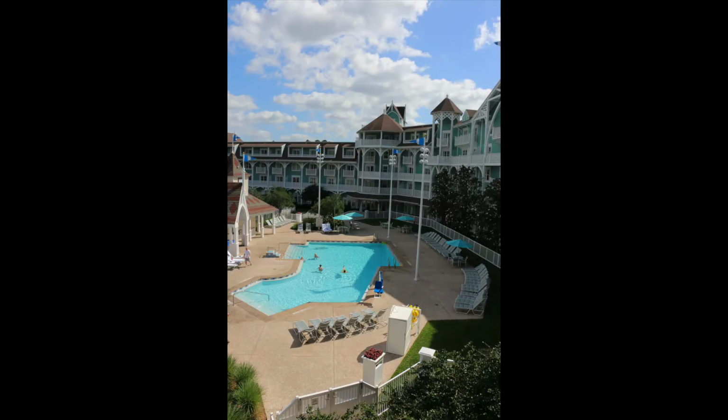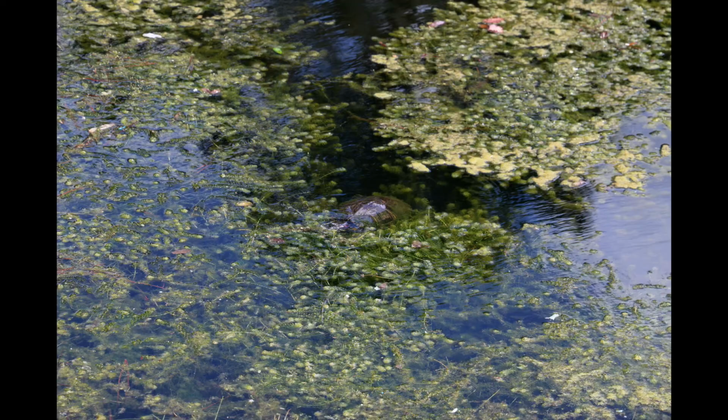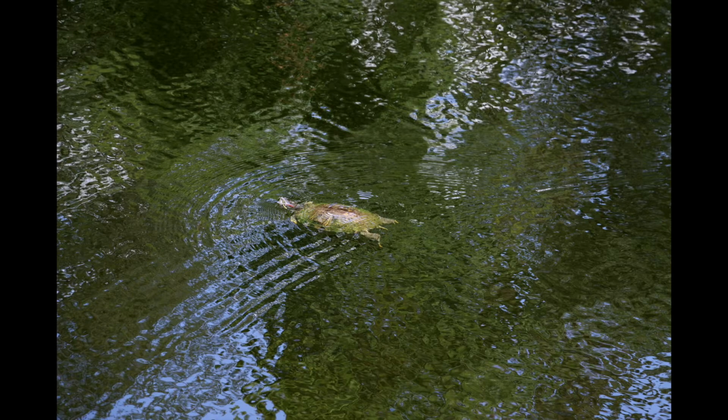And this was the view from the balcony. It was a great little pool. And certainly there were some big fish and lots of turtles in the little waterway that we could see clearly from our balcony. It was a great room, great view, and a great stay.